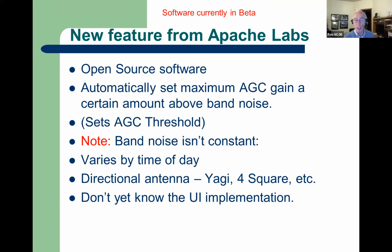My noisiest location is usually towards the Caribbean or South America. The quietest is usually towards JA. And in a contest, I'll be switching between two Yagis on 15 or 10 or 20. And so that adjustment of the threshold would not be constant.